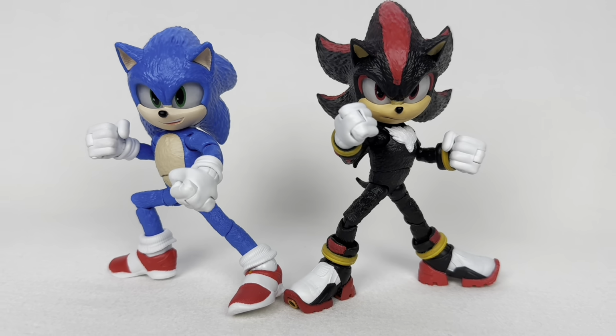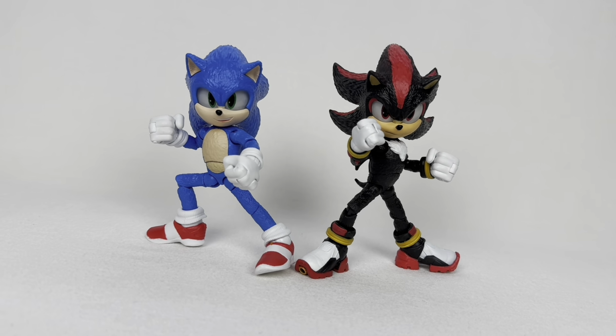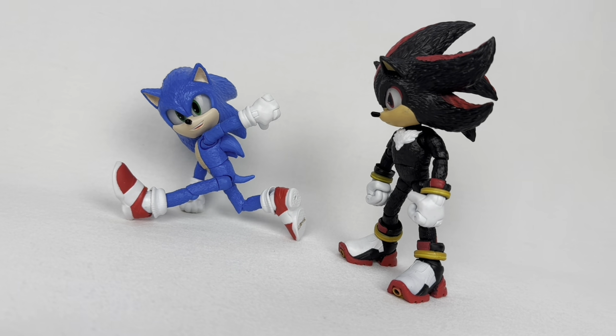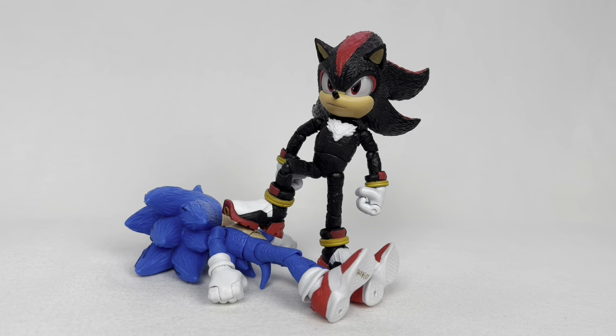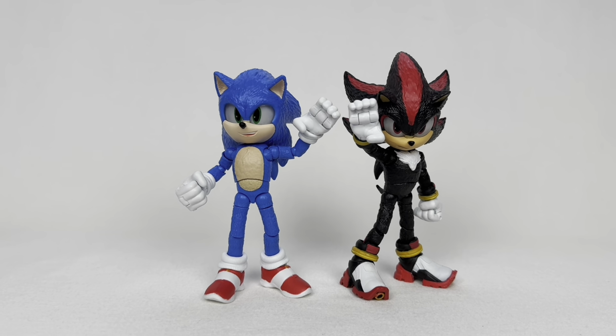Looking at these two, I actually don't know where you could add any more points of articulation. They've got thigh swivels and ankle tilts, they've got butterfly joints, which are perfect for running poses. These guys have it all. The amount of expression you can get out of Shadow's neck is just fantastic. I love messing around with him to get him into different moody poses. The only real choice I'd question here are the hands.